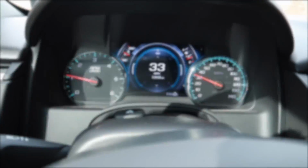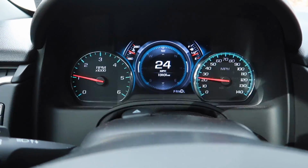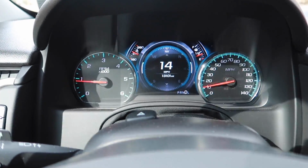But our good friends over at JMS Chip have hooked us up with their PedalMax system, and that's gonna allow us to control our throttle, give it a little bit more sensitivity down low, and really wake this thing up. All right, we're gonna slow down here, give you guys kind of what it's like to get on the throttle completely stock.